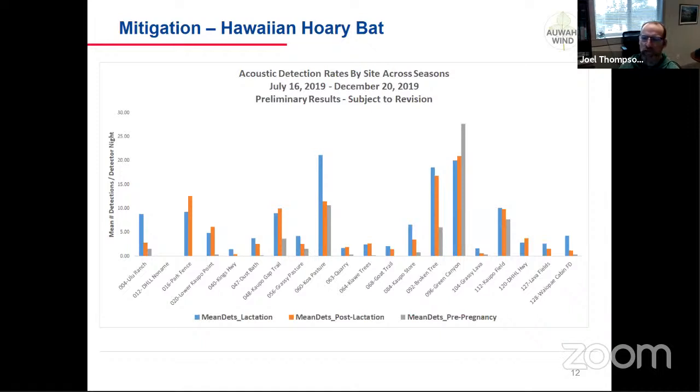So last summer through midwinter, with the blue bars being the lactation period or summer. As we move across to the orange bar at each site, that'd be fall, and then the gray bars being winter. Unlike on Oahu, where we're seeing substantially higher activity levels during the lactation period at pretty much all of our sites, that wasn't necessarily the case here. Some of the sites are consistently high or higher during that late fall and winter period. So we'll see how that plays out as we get the rest of the data from late winter into the spring factored in. It just caught my eye as an interesting comparison to some of our other data at this point.